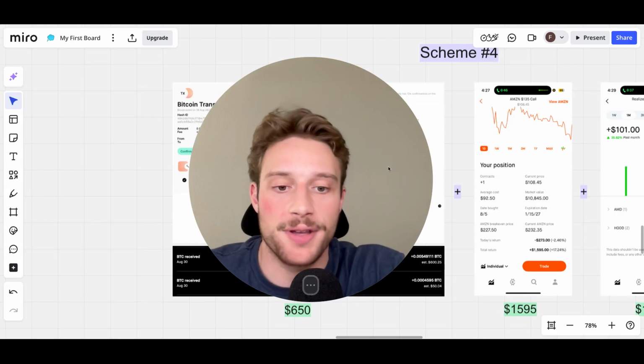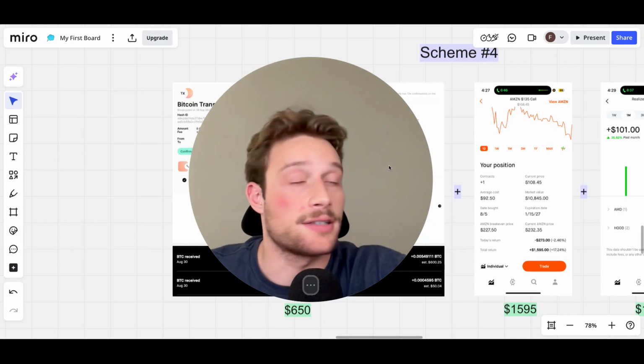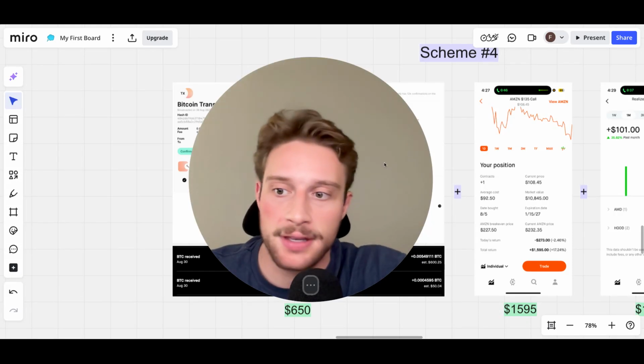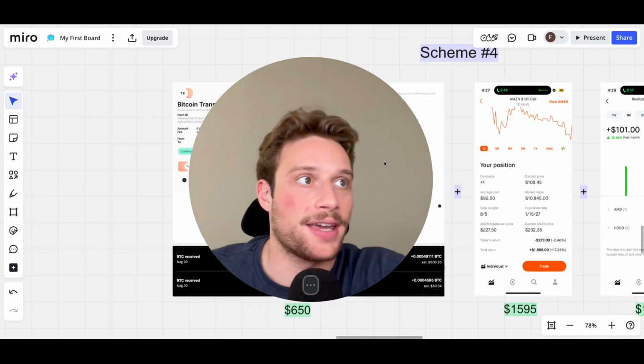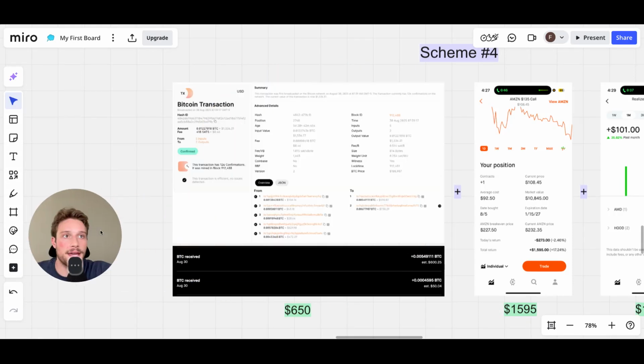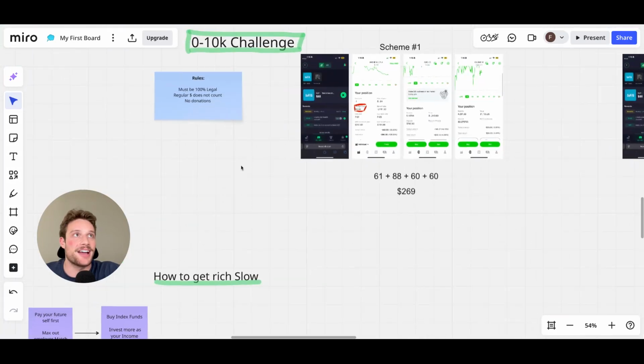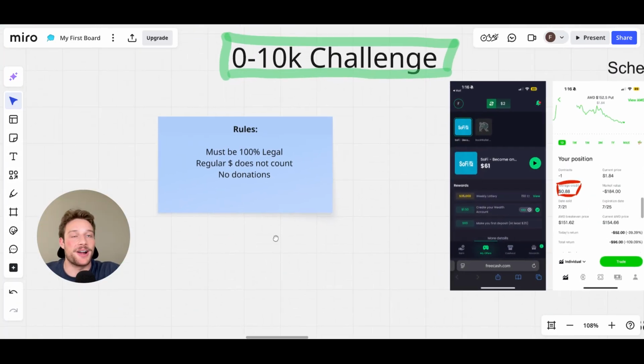0 to 10K challenge. We've made some good progress. Of course, the market has been ripping. Today is September 5th, 2025. So I take no merit on my gains, but I wanted to share with you guys some of the gains that we've had. So to get you guys back up to speed, we got a couple rules.